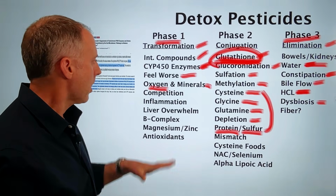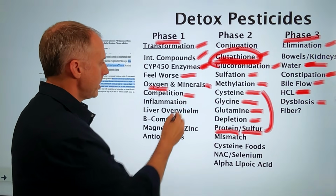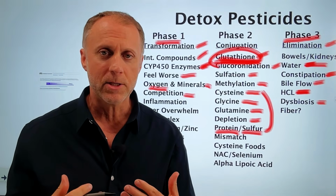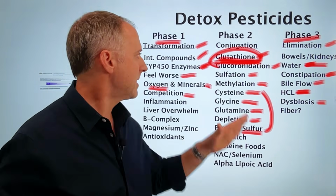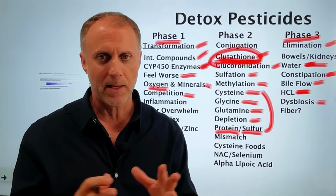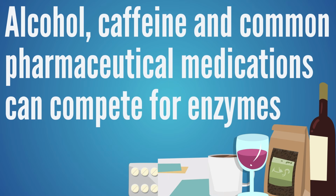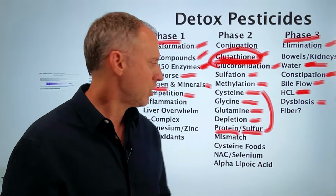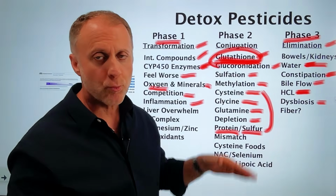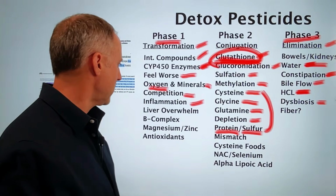But another problem is competition going on in this phase 1, where other things can come into this system and compete for these enzymes that are being used to kind of break these things apart and set them up for this neutralization. Things like alcohol and caffeine and even common pharmaceutical medications can all compete for these enzymes and create like a bottleneck situation. Inflammation can be another issue that can actually down-regulate the production of those enzymes.